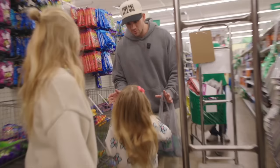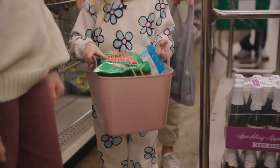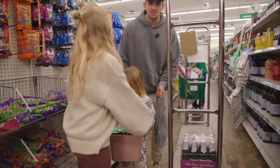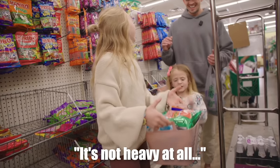Okay, how are you feeling? Do you want more stuff or are you done? I'm done. Okay, hey, show the camera. So show them what you're working with. Okay, you did fill it pretty to the top. I'm pretty proud of you. Is it heavy? So heavy. Can I feel it? It's so heavy. The cotton candy and stickers, very heavy. It's not heavy at all. It's heavy for me.